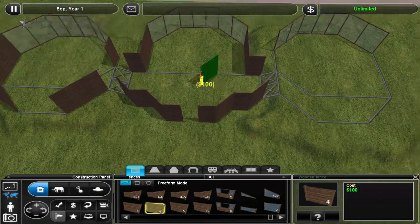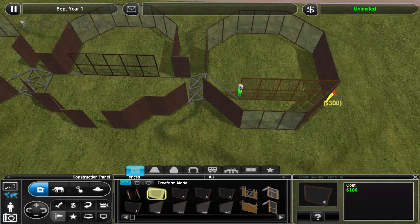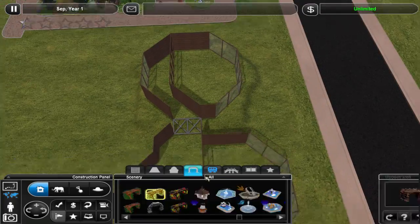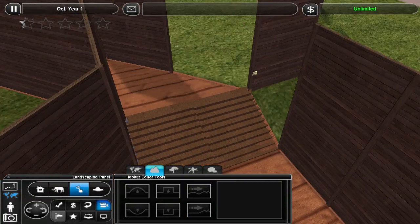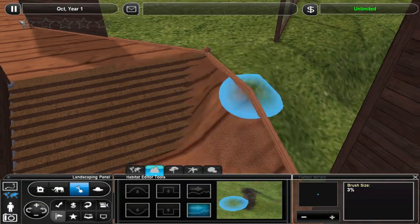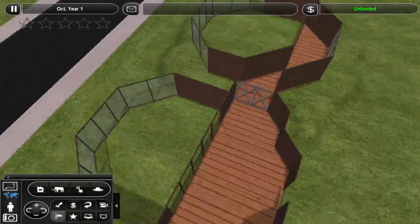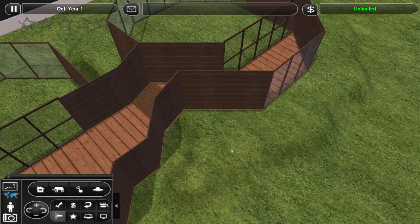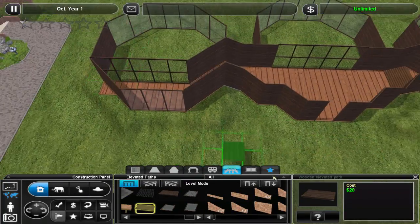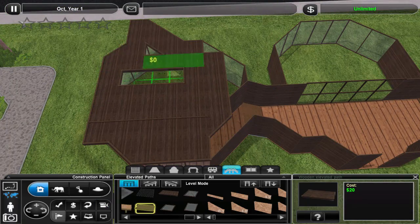And today I will build a really beautiful exhibit, a nice tropical garden, and I'm really glad how this exhibit turned out. It really in the end looks beautiful when I decorated the roof and the insides and everything around it. Just amazing.